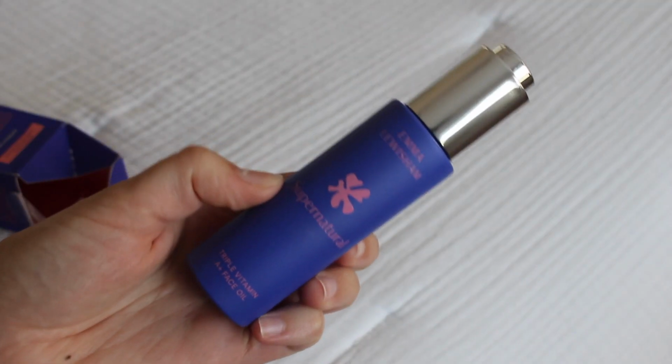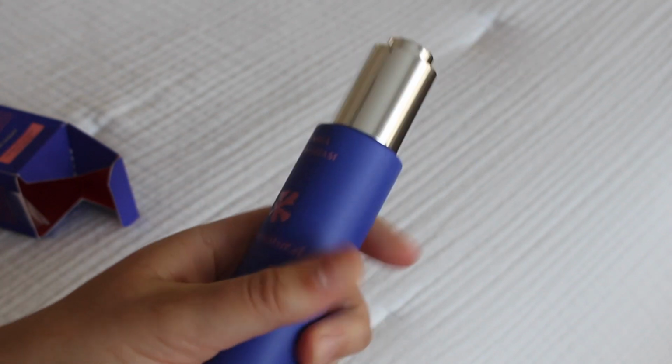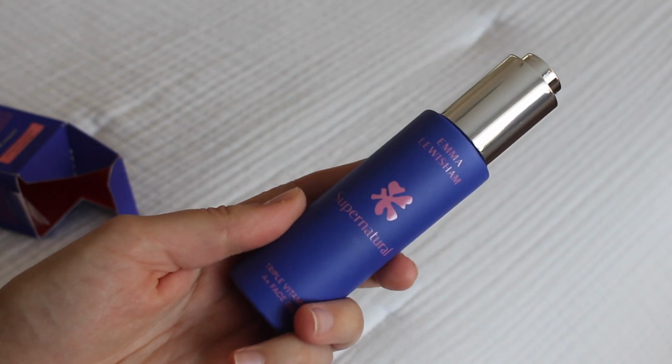These glass packages are really weighty, luxurious. I just think that the branding on this is so beautiful. It's this really rich purple with a nice minimal logo and kind of a pop of color, this coral organic design throughout.